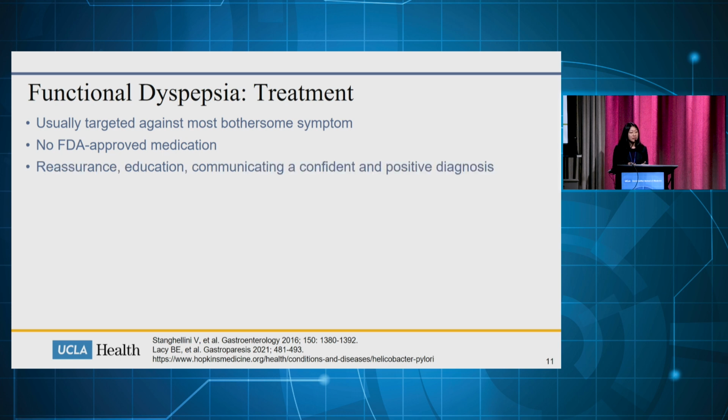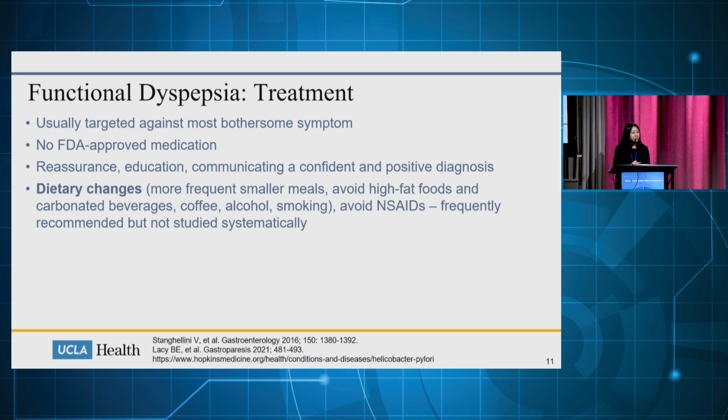So the first thing, and I think this is the most important actually, is to provide patient reassurance, education, and communicating a confident and positive diagnosis. I really think that the worst thing that you can do is to do a bunch of diagnostic testing and say at the end of it, we're not sure what you have, because that really is not good for that patient. Dietary changes such as more frequent smaller meals, avoiding high-fat foods, coffee, alcohol, smoking, avoiding NSAIDs. I think these are things that are frequently recommended to patients but really have not been studied systematically.